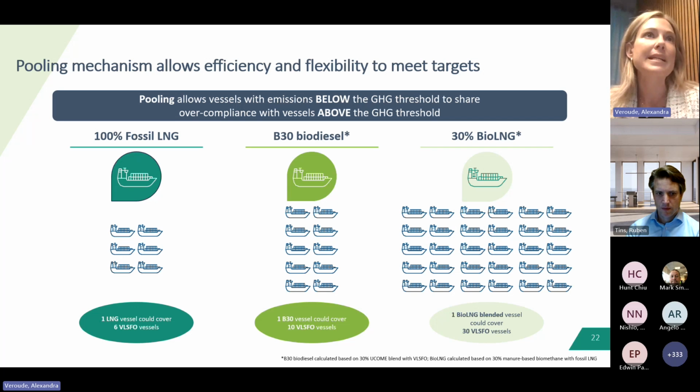But interestingly, when we now look at the bioblending, if we look at a B30 biodiesel blend into VSFLO, this could cover up to 10 VSFLO vessels. And now when we look at bio-LNG with the negative 100 CI level, as I introduced earlier, using a manure-based biomethane, a 30% blend into LNG could cover up to 30 conventional VSFLO vessels.